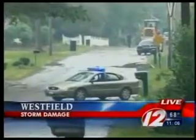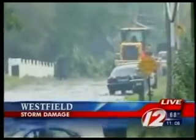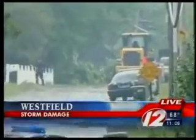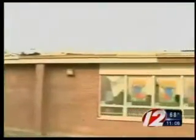The town of Westfield was not spared either, where there were widespread reports of homes without roofs and power outages. But that's not all. At least one school in Westfield was clobbered by the storm, leaving the kindergarten classroom shattered, with part of the roof open to the sky. I was crying. Everyone was crying. People were screaming. People were puking. It was just disaster. It was very terrifying.